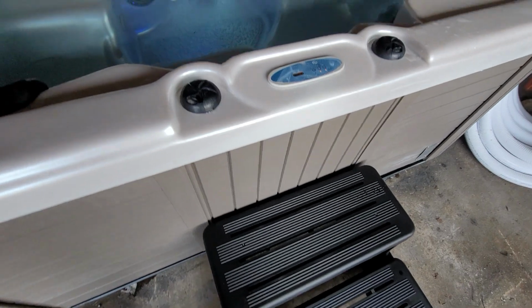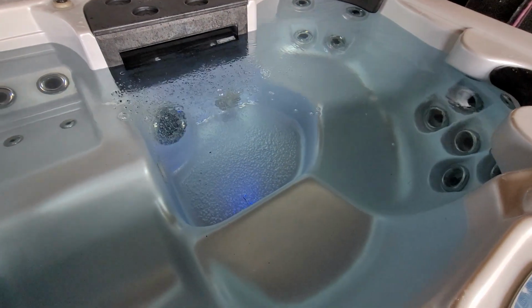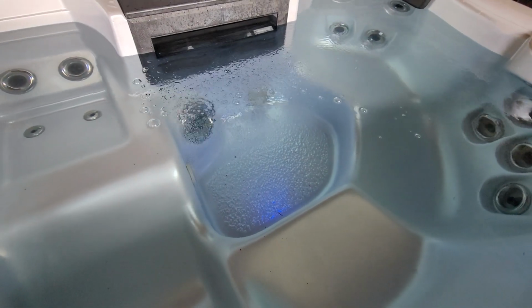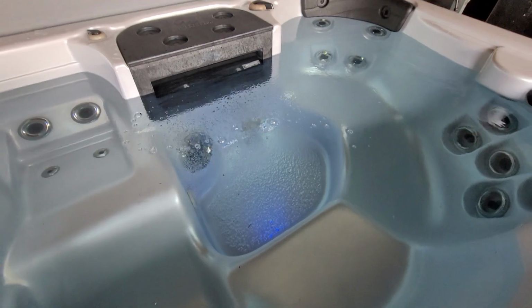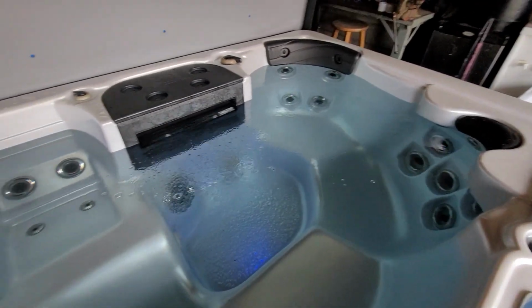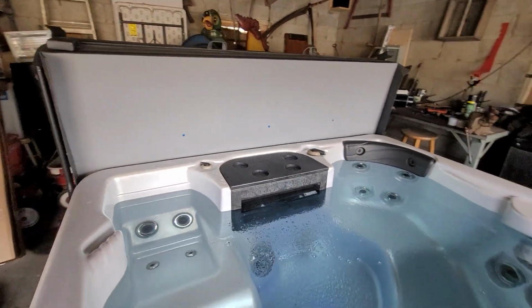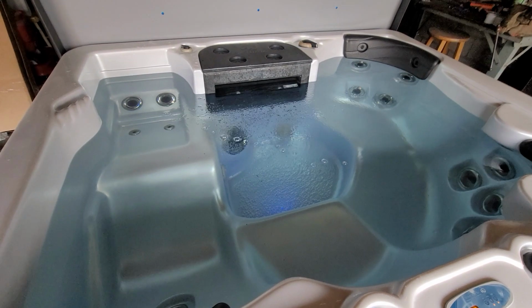You see the beautiful brand new steps that come with it. LED light. We're in the light right now, so you can't really appreciate it. But you can do red or green or orange or blue, purple. So you've got a whole array of colors there. All brand new headrests and pillows. Brand new spa cover. New mechanical cover lifter to work with it. So this thing is just loaded.